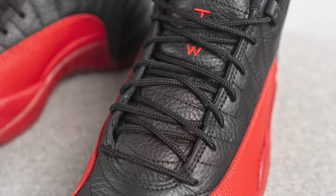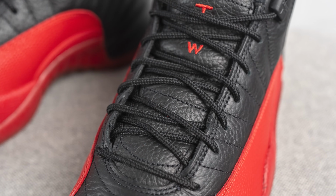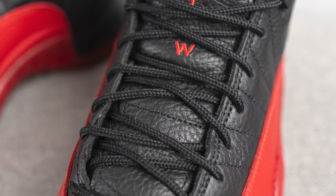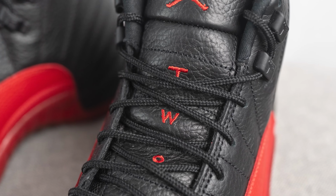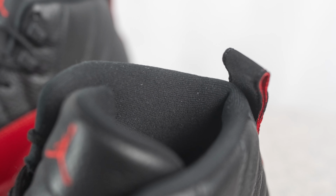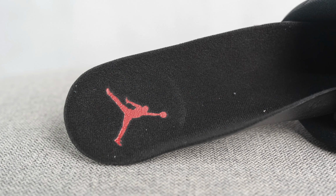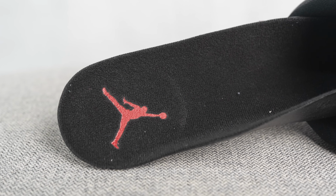For the laces, this pair only comes with one lace option, and they're a thin rope style lace in black. Beneath this, the tongue is covered in that same tumbled black leather, and like any other Air Jordan 12, we have the words 2-3 embroidered running down the center of the tongue, along with a red Jumpman at the very top. The back of the tongue and the interior of the shoe is covered in a black colored liner, and the insoles come with a polyurethane foam insole, and we have a Jumpman logo pressed onto the heel.